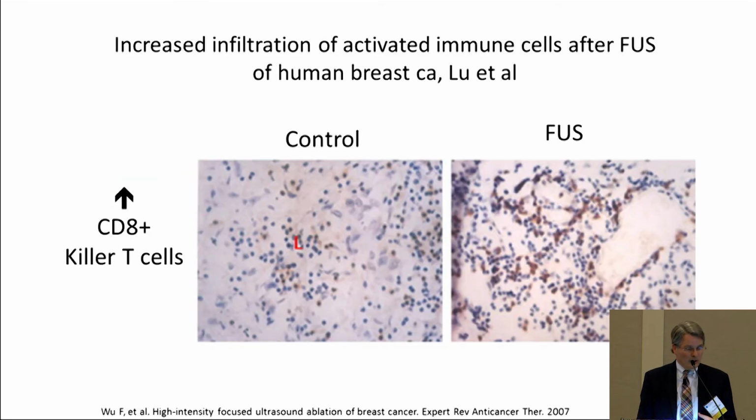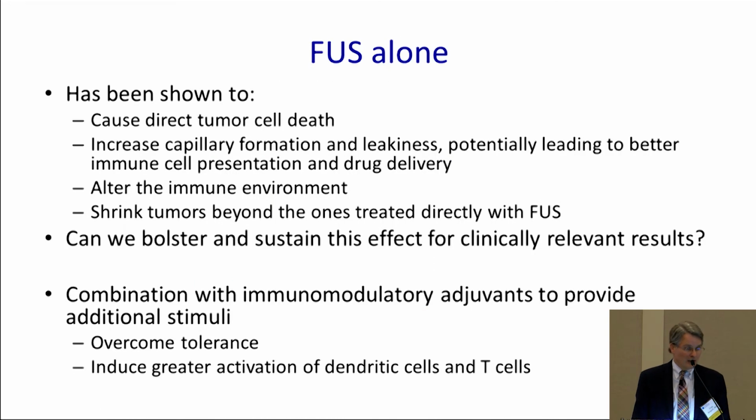So in trying to understand whether this translates into humans, again, you've heard some talks that already address this, but also there have been a number of studies in breast cancer that evaluate tumor before treatment with focused ultrasound and then after. The brown stained cells are the killer T cells, killer immune cells, and you can see increasing numbers of them in the tumor after treatment with focused ultrasound, suggesting immune activation.